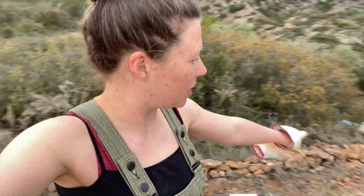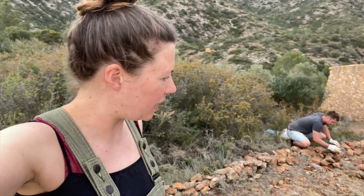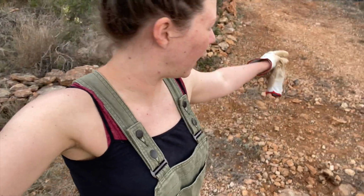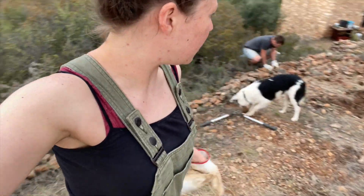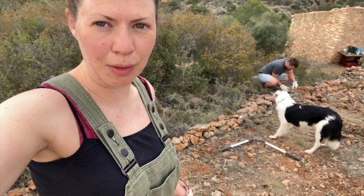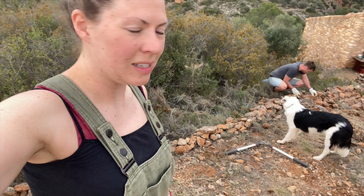So Danny's just doing the bankal wall here, raking all of this across, and then eventually taking all the stones that we've gathered and moving all that down. And of course we have a little helper who is more play, no work.